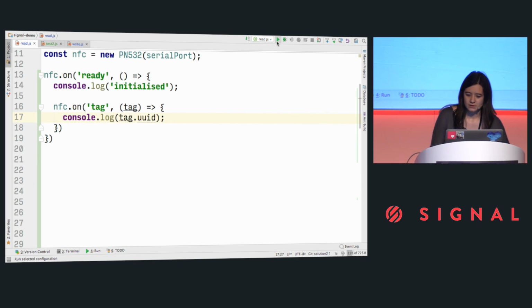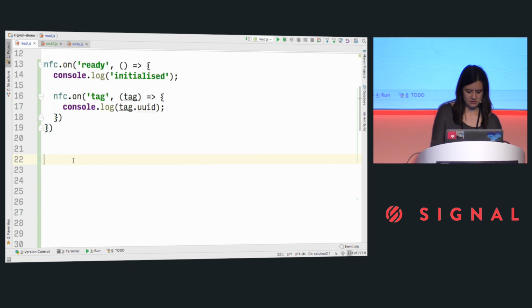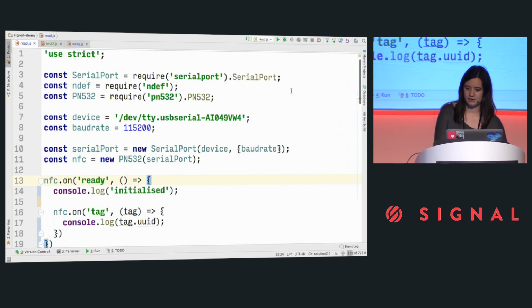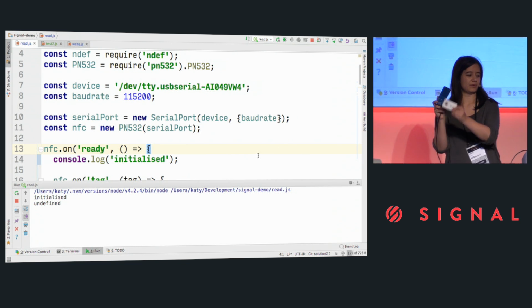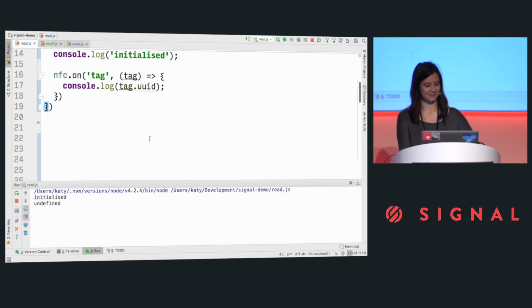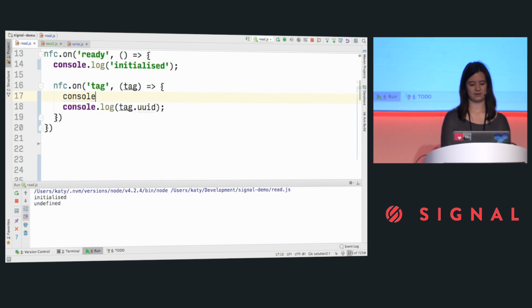I'm going to run this code. In fact, sorry, one moment. Just need to get rid of this stuff. OK, so it's initialized. And I'm just going to scan a tag on it. This is nothing to do with Cyborgs yet. Undefined, great. That's exactly what I wanted. So what it's done is it's detected the tag. Let's put in a bit of code here.